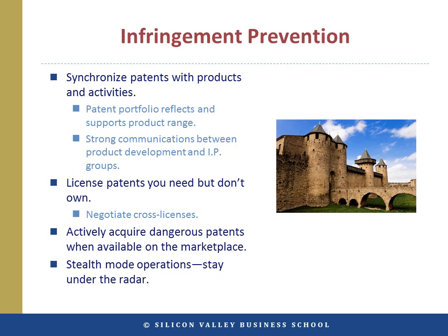As well as owning patents to inventions incorporated in the company's products, infringement can be prevented by licensing patents held by others. The negotiation of cross-licenses is an effective method of gaining access to large pools of patents owned by other companies. Actively acquiring dangerous patents when they come onto the market can take these weapons out of the hands of potential litigators. The cost of acquiring a patent today can be very low when compared with the cost of defending an infringement suit tomorrow.